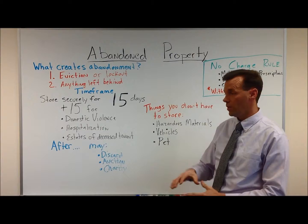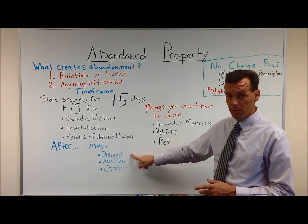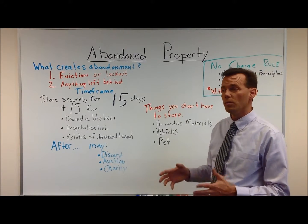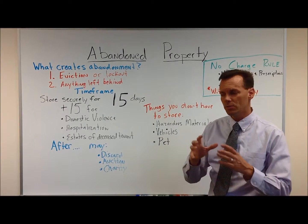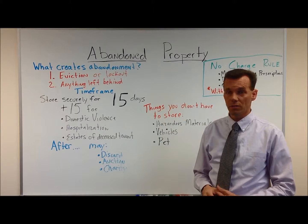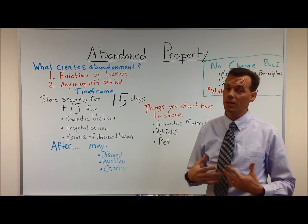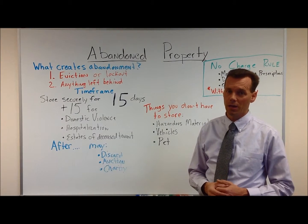After the 15 or the 30 days, if there's an extension, you may discard the abandoned property, you may auction the abandoned property, or you may give it to charity. If you're going to auction it, any proceeds that you receive need to be applied to their damages. Okay, so if they owed you $2,000 and you get $5,000 when you auction their stuff, you owe them $3,000. You don't get to keep that money. If you can't find them, send it to the State Office of Unclaimed Property.